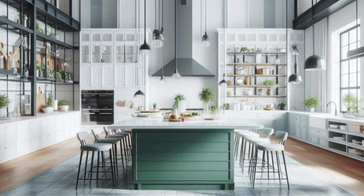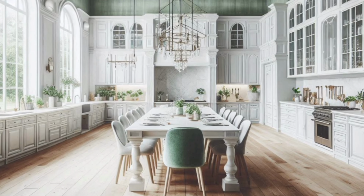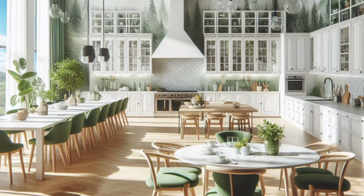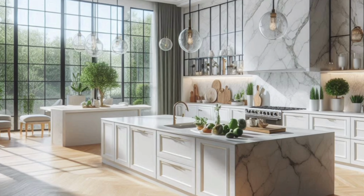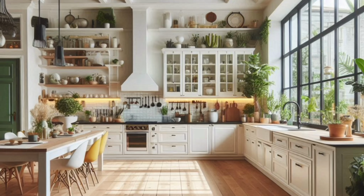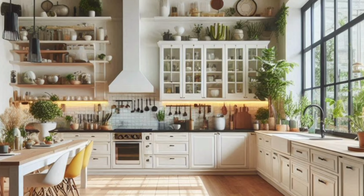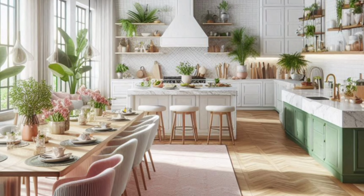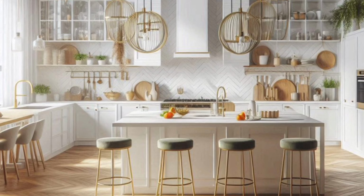The one-wall layout is good for small spaces, keeping everything compact and within reach. The galley layout, with two parallel counters, is efficient and good for smaller homes or apartments. L-shaped kitchens are good for open concept homes, offering a good flow between spaces.